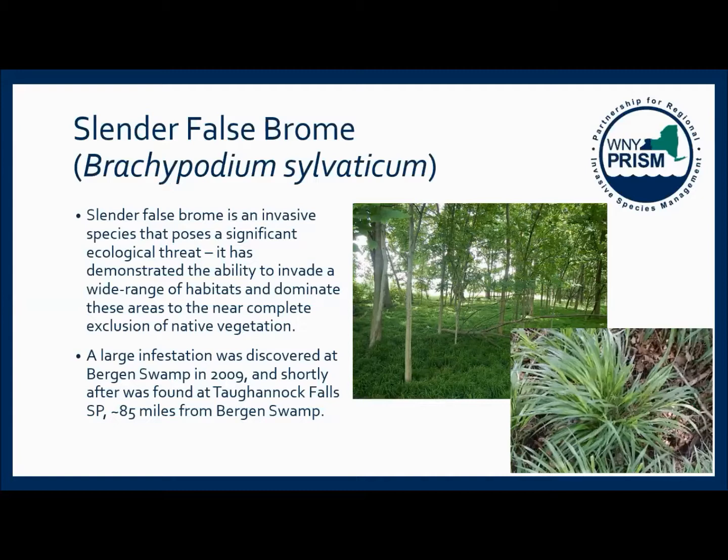But either way, understanding the current distribution of the species is essential. So whether it is still isolated or it is widespread, we really do need to know that. We do know that the species is very easily spread by seed, and so it's moved readily by mowers, deer, people, just about everything.